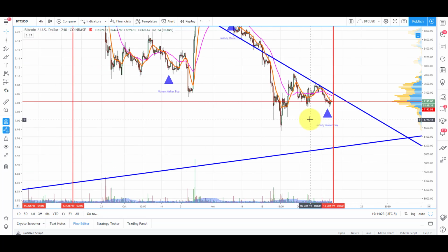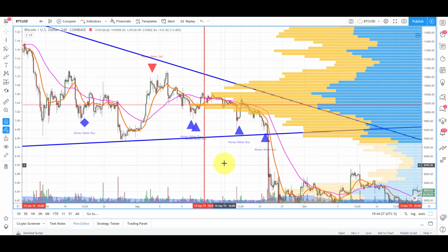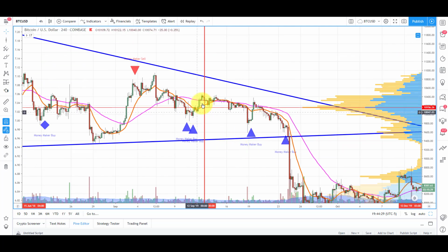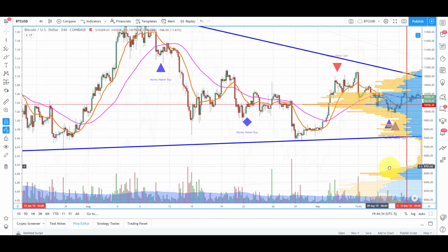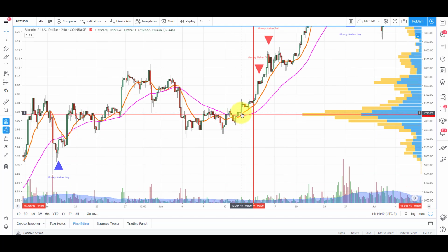What's interesting about these contract listing dates is that more often than not, a lot more often than not, we see a move up into the contract listing date. You see that here, this was back in September. If we look at June, same thing. The market was bullish, but same thing, a run up into it and right through it.